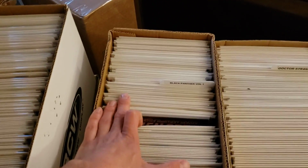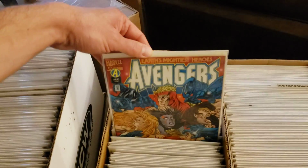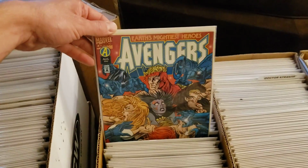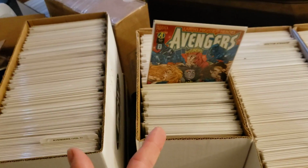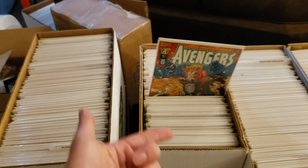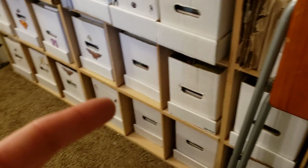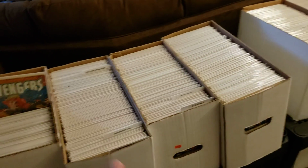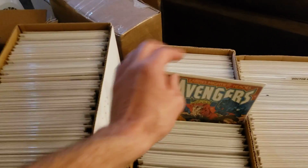So I got my Avengers run. And what I've done for my big runs that actually start in the Silver Age and go into Modern, I've been keeping even the Modern books up through here. But most of the main runs stopped in either 1996 or 1998, and then they reset them to a Volume 2. So all my Volume 2 stuff is still over here in alphabetical order. That allows me to focus these boxes on Silver Age and Bronze Age, and then, of course, some early Modern if it's part of the big run.